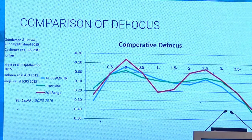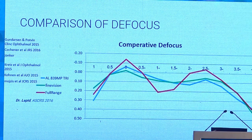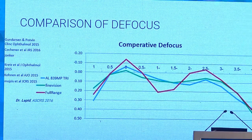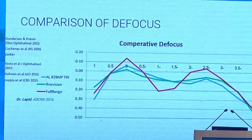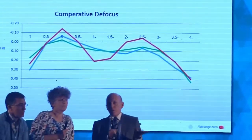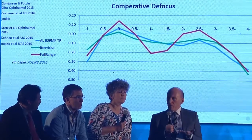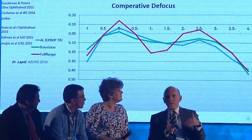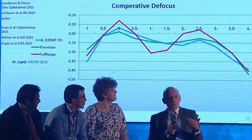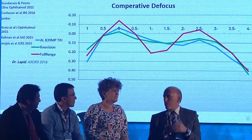You have less light for near. That means you have less vision for near. You have more light for intermediate, but look at the gap. So there is no free lunch. What you pay for intermediate is paid from the near vision. And that depends a lot on the profile of your patient. I think that we are working in an educated environment. Our people over 55 usually read on paper and usually read at near distance, and they are not happy with the poor quality of near vision.